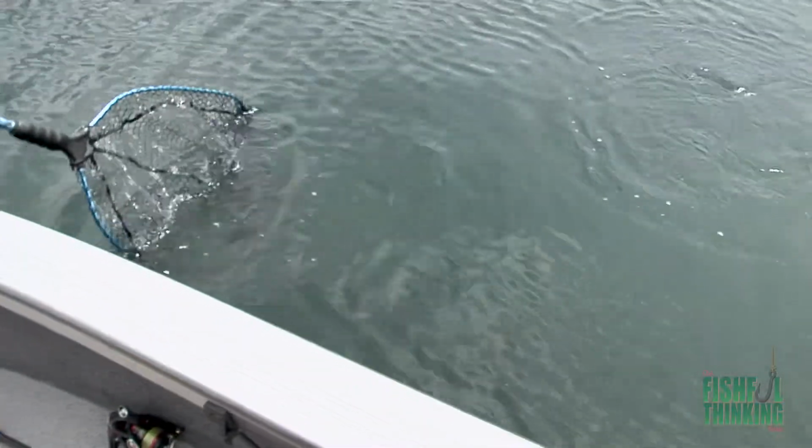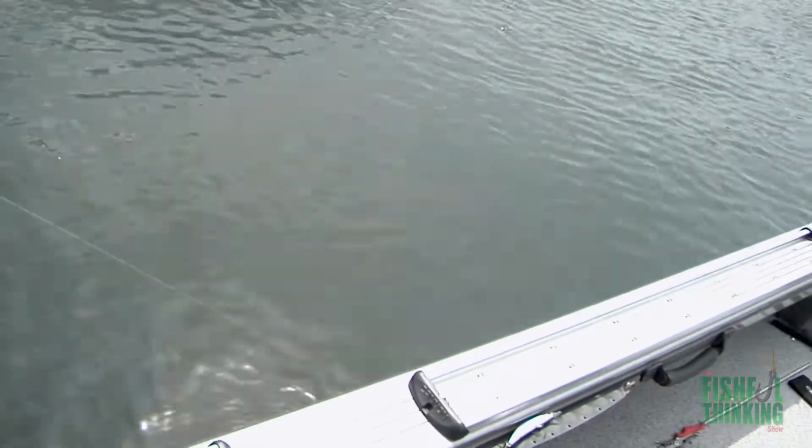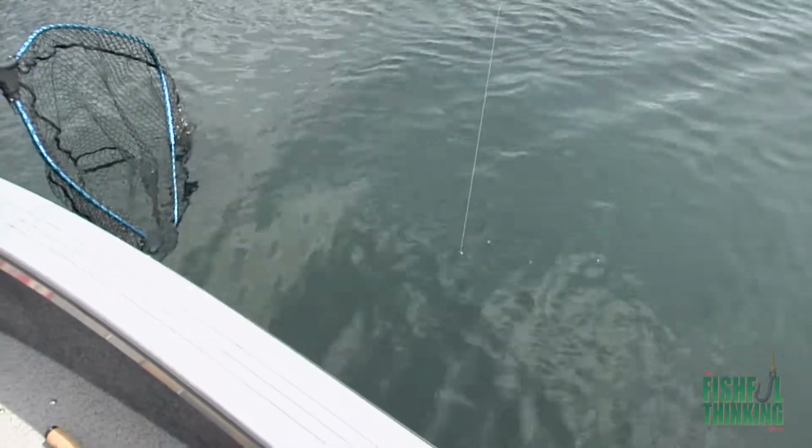Is your popper still out? Because I just heard something on the surface behind me. No, I'm good. Hey, Chris, we got fish everywhere. I just didn't want to take a lunge for him. No, it's easy to catch a hook in the net.